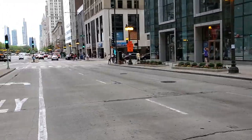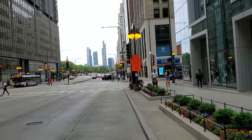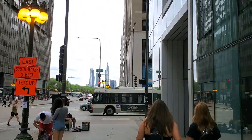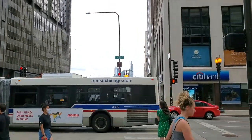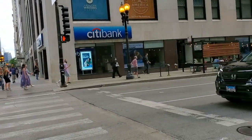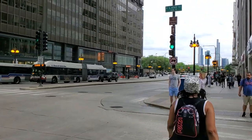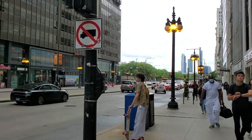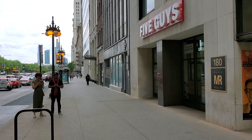So here we are walking down on Michigan Avenue and Lake Street. That's Lake Street and Michigan Avenue, and we're just gonna walk south on Michigan Avenue, and then you can see all the people walking. And again, it's cloudy but comfortable, warm but not very hot. This is Lake Street, Lake in Michigan. Beautiful, beautiful day. It's Friday, May 21st, 2021. Time is 5:30 p.m.